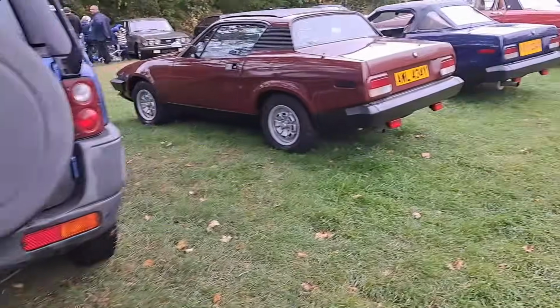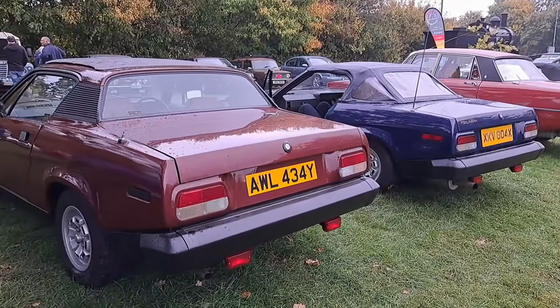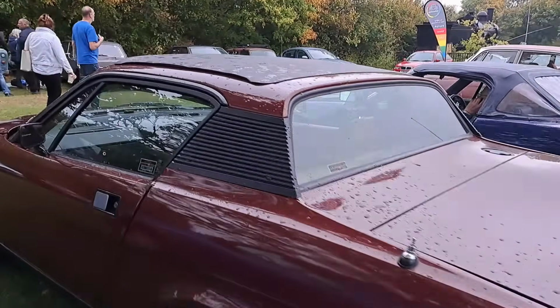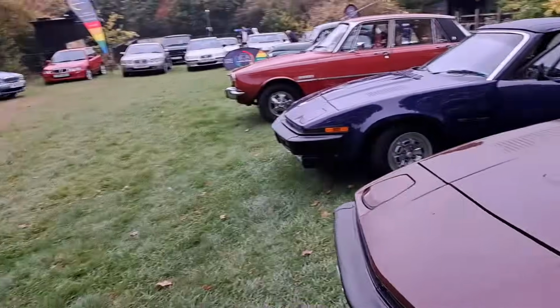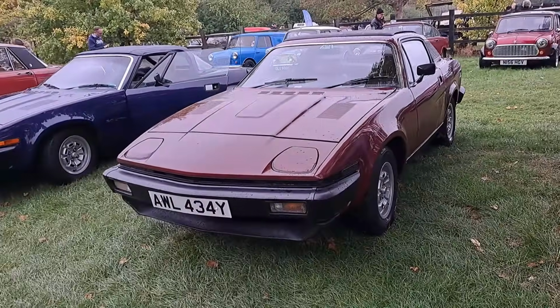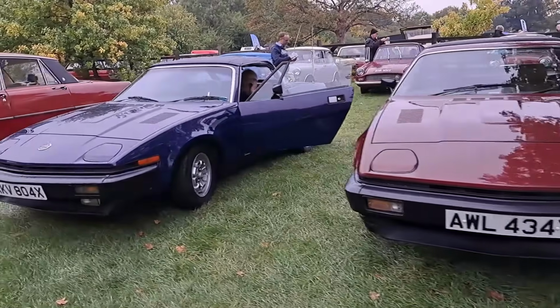Let's come back to this Freelander, viewers, and go on to some TR7 and TR8 action. Very, very late TR7, 82, 83 plate, but production finished officially in 1981. So we've got the hard top again. I drove one of these, got British Car Journey, I think 2023 I drove it. Back end was a bit loose.